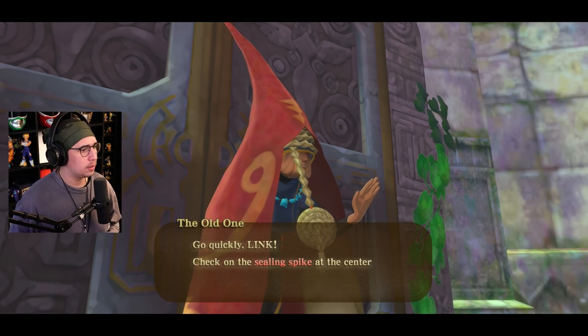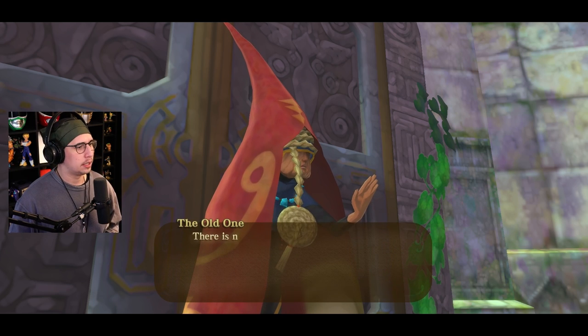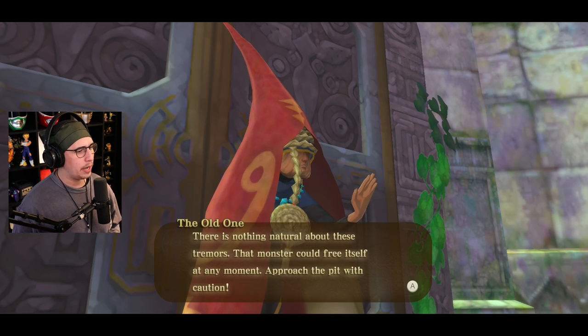Go quickly, Link or Caps. Check on the ceiling spike at the center of the pit. Go now, child. There's nothing natural about these tremors. That monster could free itself at any moment. Approach the pit with caution.